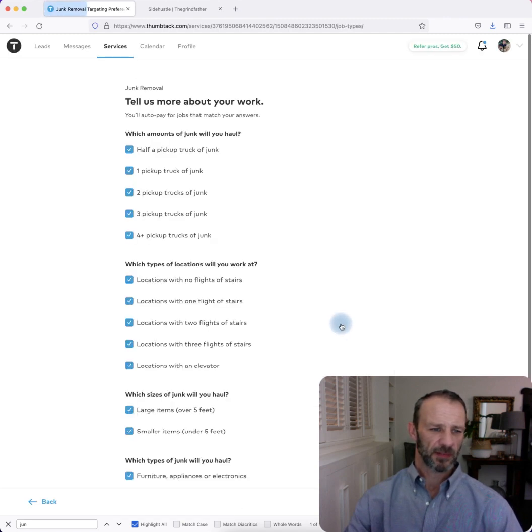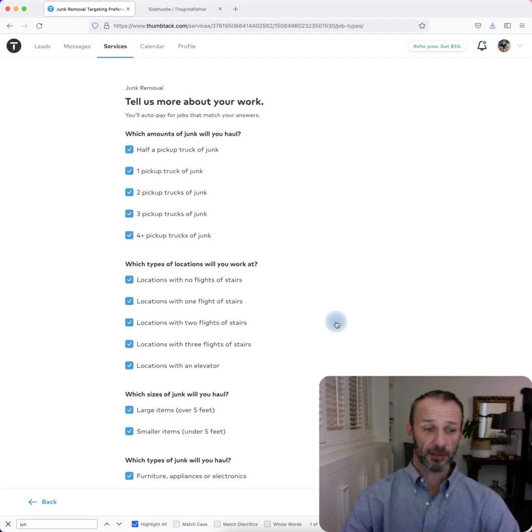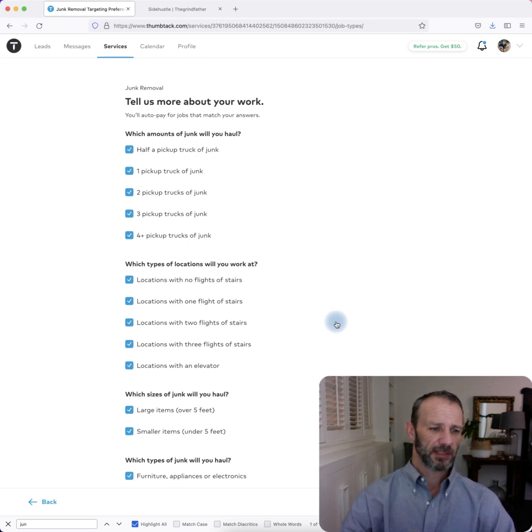So you can go ahead and specify what kind of job types you want to do. I check everything because I like to leave it open as well. So it could be one, it could be two, it could be a trailer load, it could be two trailer loads. I've been doing a lot lately for move outs, which ends up being several trailer loads. So I ran into one lately where they'd already filled up the dumpster that they had. The roll-off dumpster was a little more expensive. There's not a whole lot of options for them.